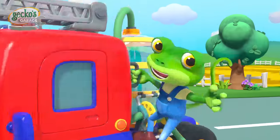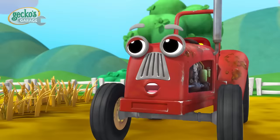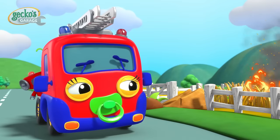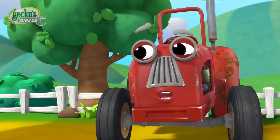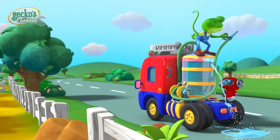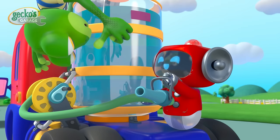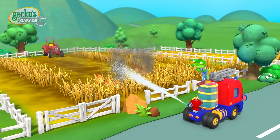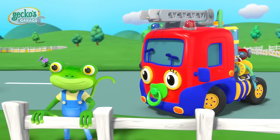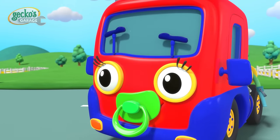Hey, Trevor, no need to fear. Gecko's firefighters are here. Oh no, we've sprung a leak. Take over, Red. No problem, Trevor. And well done, baby. You make a really good fire truck.